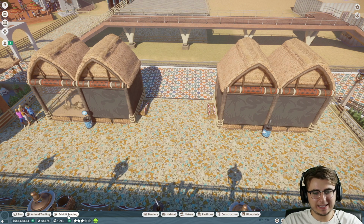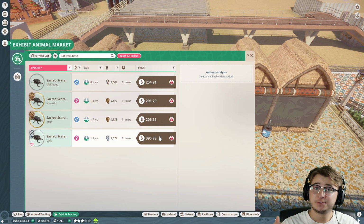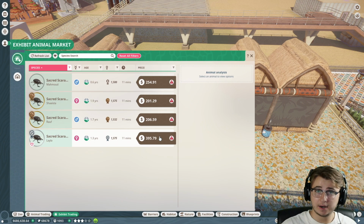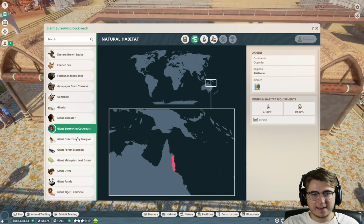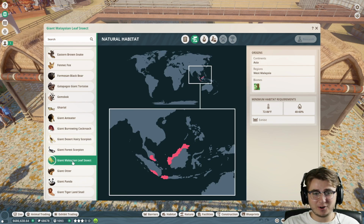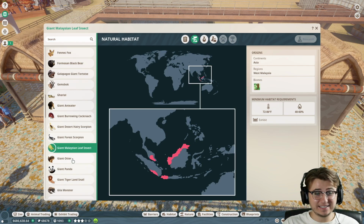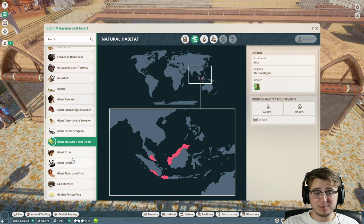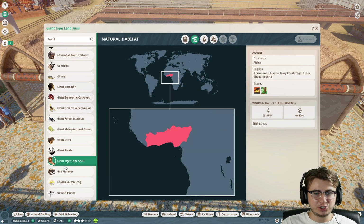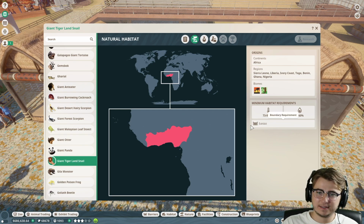Okay, on to the next exhibits. And then after we do these exhibits, we will talk about what the stilted area is going to be, all right? Well, I'm about halfway through the zoopedia list now, and so far I haven't found any other exhibit species that are from Africa, which is sort of concerning. So we might actually be putting animals in these exhibits that are completely unrelated to Africa, which is fine. Oh, here we go. The giant tiger land snail. That's what we needed right there. All right, so that settles that.